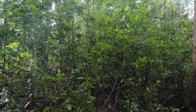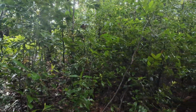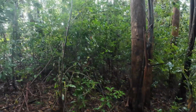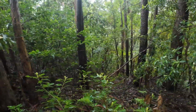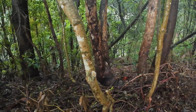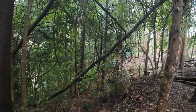So this is kind of like what we first walked into the land like. This is an untouched area of the land. As you can see, you cannot really walk, I mean you can walk through it forcefully, but it's just crazy around here. And so this is kind of how we first walked on, and there's lots of little trees, lots of fallen trees like these.